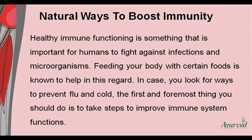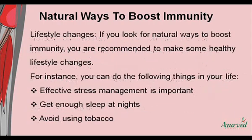In case you look for ways to prevent flu and cold, the first and foremost thing you should do is to take steps to improve immune system functions. Lifestyle changes: if you look for natural ways to boost immunity, you are recommended to make some healthy lifestyle changes. For instance, you can do the following things in your life.